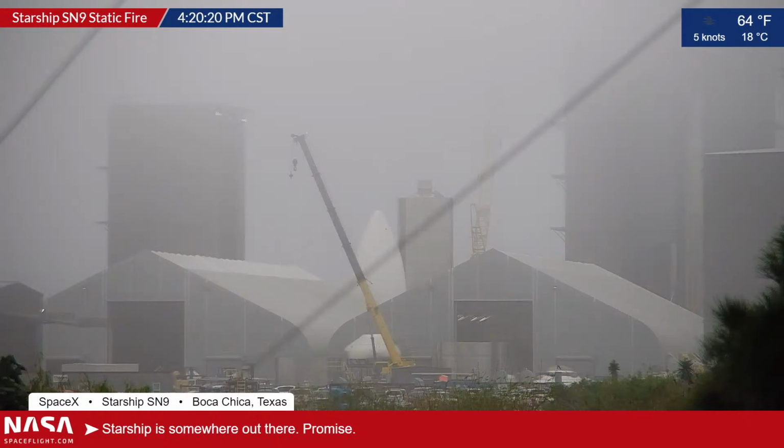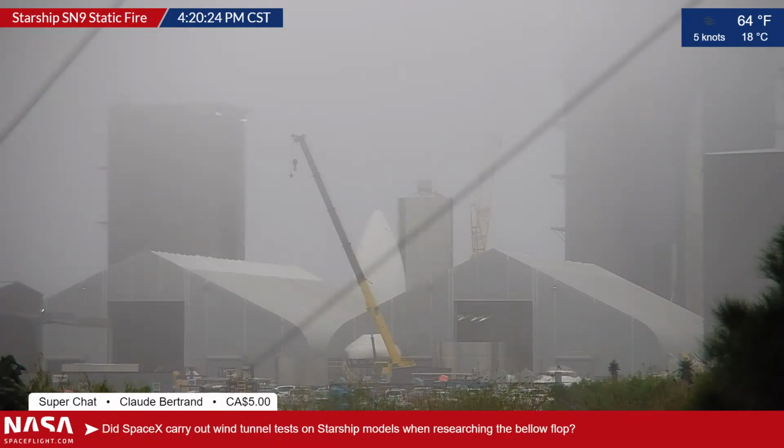Claude Bertrand, thanks for the $5. They say, did SpaceX carry out wind tunnel tests on Starship models while researching the belly flap? Yes. I mean, I'm not sure quite about the belly flap part, but we know that SpaceX has done wind tunnel work with Starship.